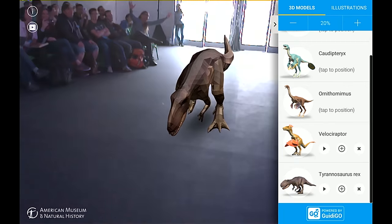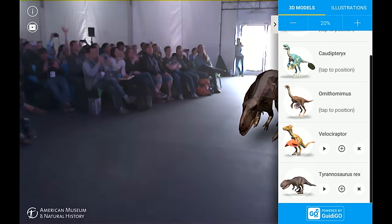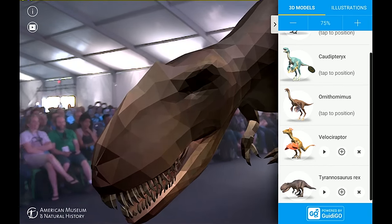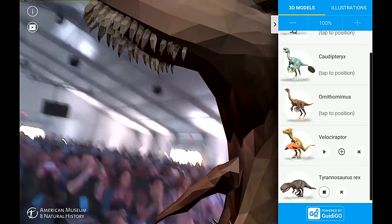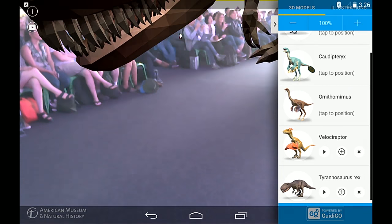There we go. So he doesn't look too big, but if you look in the upper right, that's because he's at 20% size. And we have this little plus button here. And we can start to get a picture of exactly how big he is in real life. There you go. Hey, buddy. There you go. Yeah, he's harmless. He's friendly.